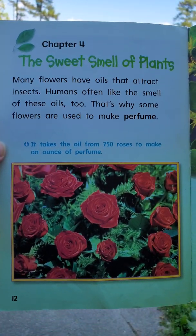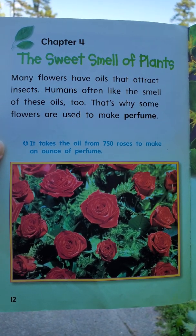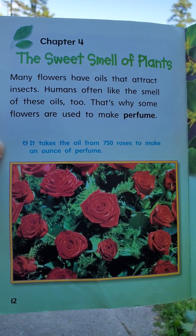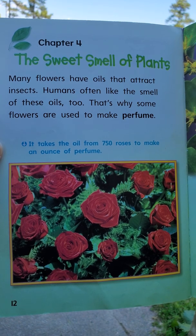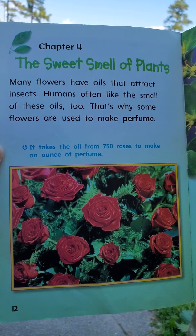Chapter 4. The Sweet Smell of Plants. Many flowers have oils that attract insects. Humans often like the smell of these oils too. That's why some flowers are used to make perfume. It takes the oil from 750 roses to make an ounce of perfume. That's not very much.